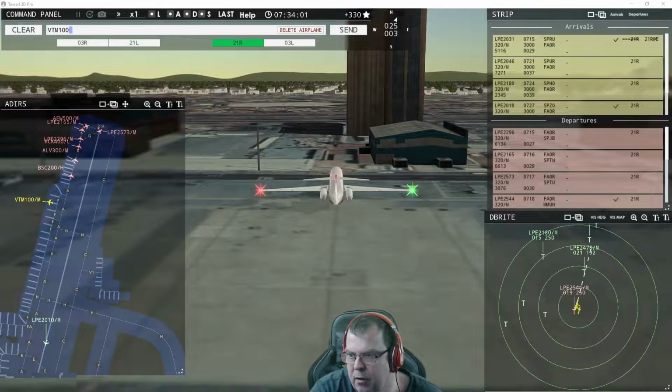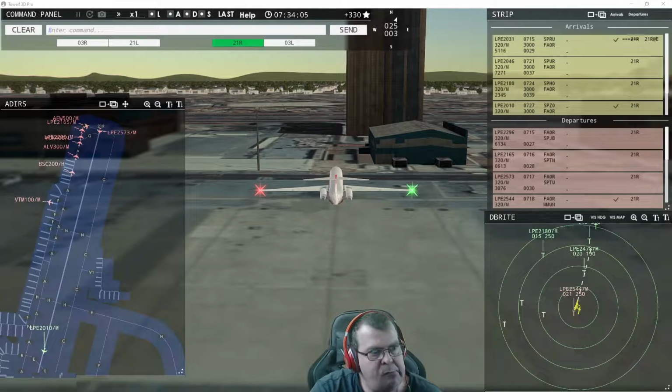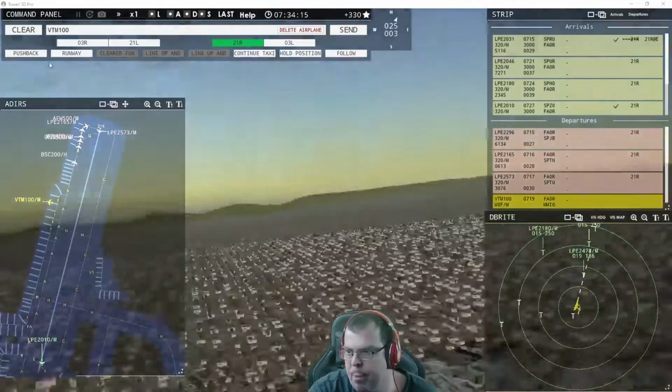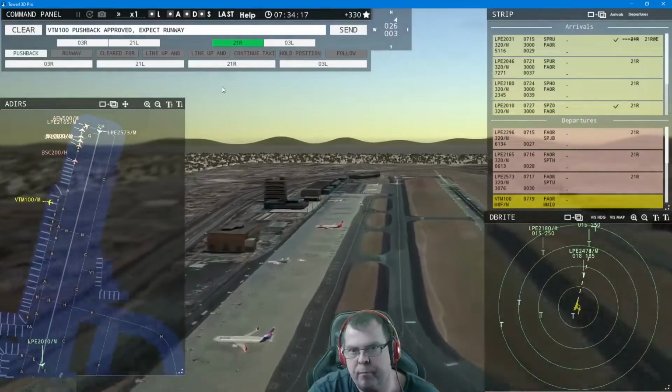Aeronaves 100, pushback approved. Oh. What am I saying wrong? Tower, Land Peru 2088 inbound runway 21 right. Land Peru 2544, contact departure. Contact departure, good morning, Land Peru 2544.